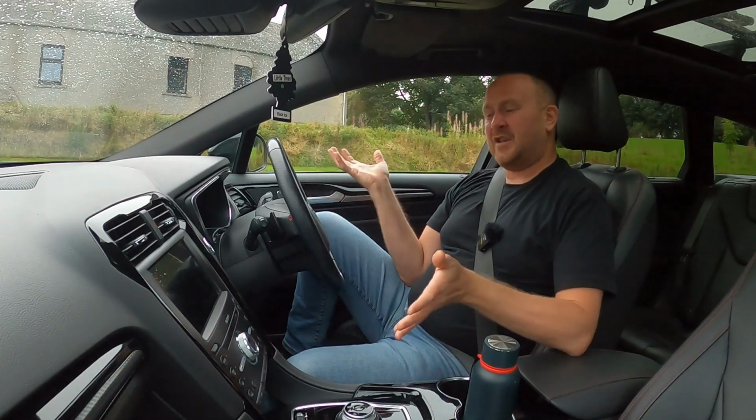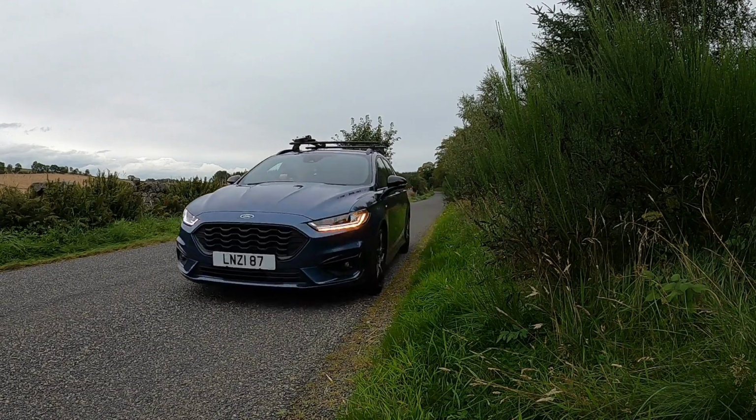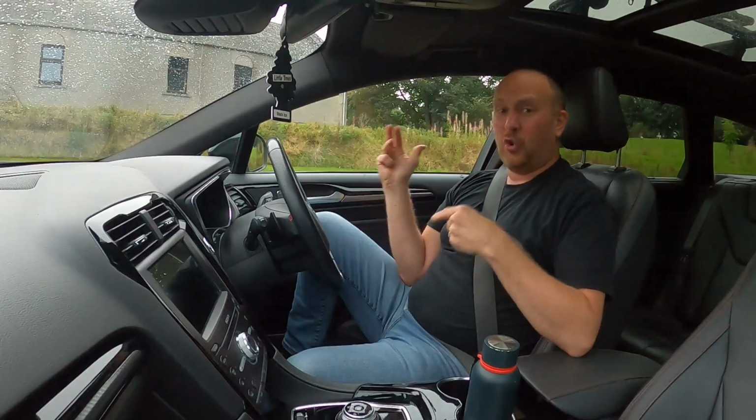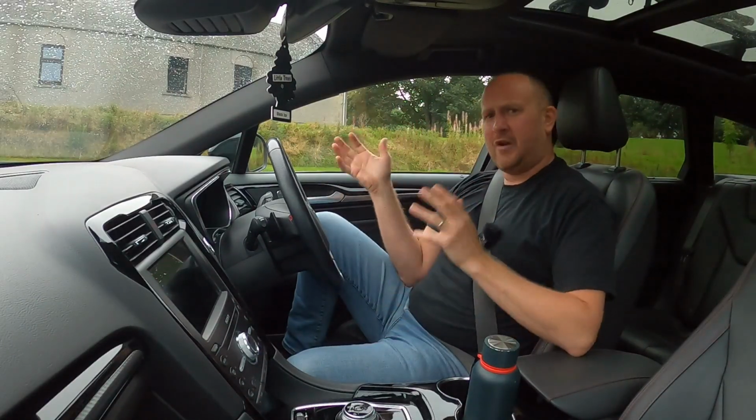And it's a diesel, so you should get decent miles out of it if it's got a big enough fuel tank, and this one does, 60 litres, so you can go a long distance with this and not have to worry about going to fill up or charging it or all that sort of stuff.